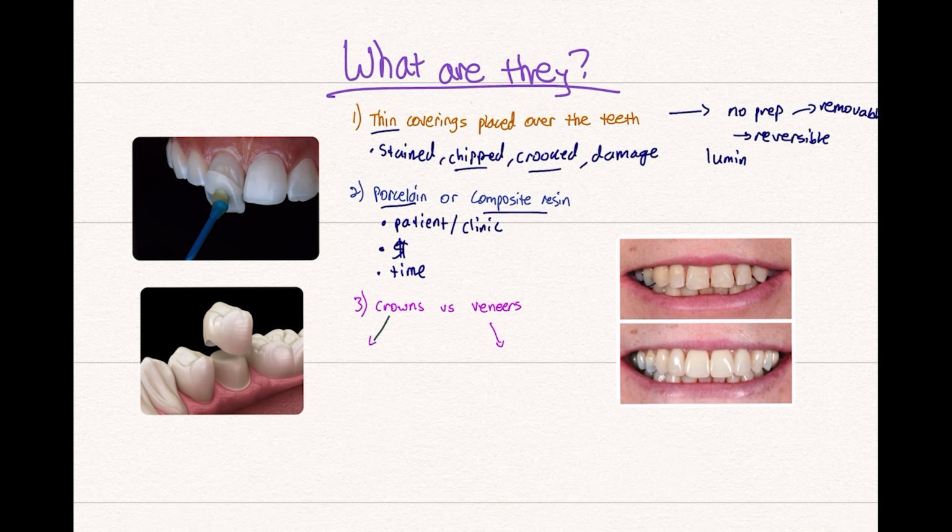Lumineers is an option, and we're not going to talk in depth about these. I just want to make this point. These require a lot less prep. They are semi-permanent. They are pretty pricey. And they're not ideal if you grind your teeth and other things like that. I wanted to mention this because this is one of the many types of veneers. And if you're willing to pay the price, these veneers require a lot less prep work, and for some people, they might be a better option.